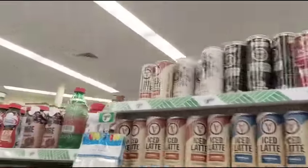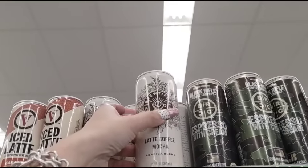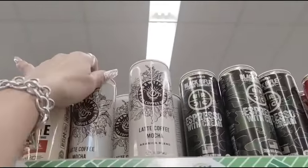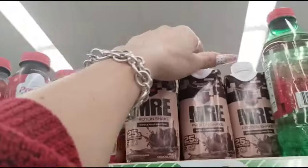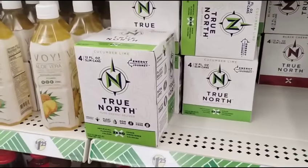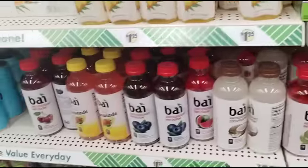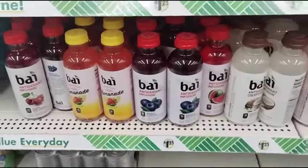All right, what is this? Latte coffee mocha. Ooh, Black Rifle Coffee Company. Okay. So this stuff is new. And then we also have Meyer Protein Shake. And then they have the Black Cherry, the 4-packs. And then they also have the Pure Energy Seltzer, Cucumber Lime. And they also have a lot of the Buy. And this is a great deal. I cannot express to you how that's an awesome deal, okay?